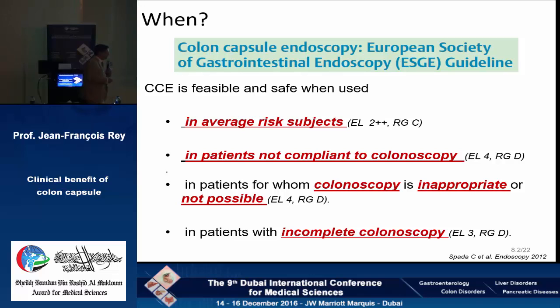I'm working in a hospital where we have a lot of cardiologic patients. We have a large medical and surgical cardiologic department. And of course, when you have a patient with a cardiopathy, on anticoagulant treatment, sometimes a large myocardial infarction, for 3 to 4 months the cardiologists are very reluctant to perform colonoscopy when a patient is bleeding. So in that case, it's very interesting to use the colon capsule.